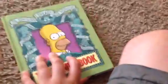Just the next item. It is the Homer book of the Simpsons Library of Wisdom. I do have the Ralph book, but this is the only other book that I have. So yeah, it's really cheap to get off of Amazon. It's a really good book. It's really funny. It's basically the same formula as all of the Library of Wisdom books. Yeah, definitely a good book to have.